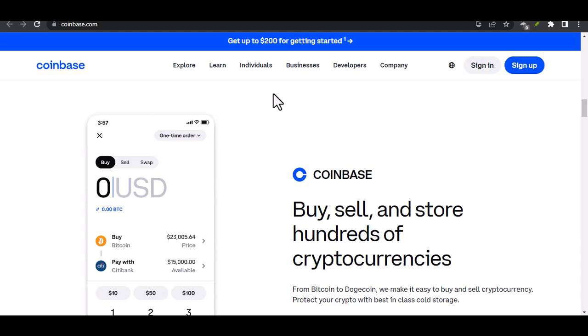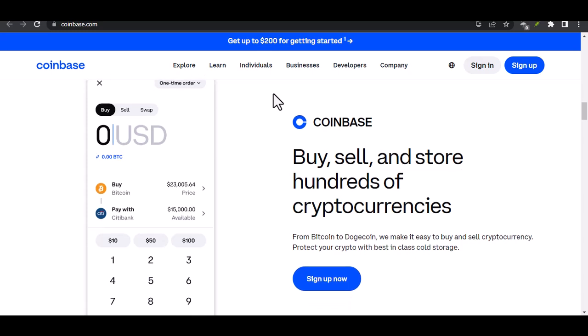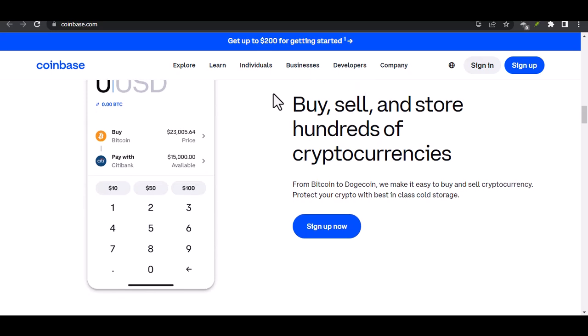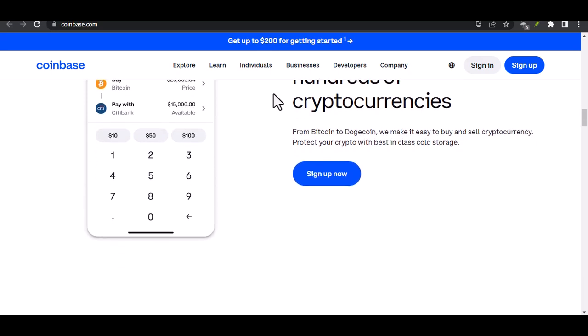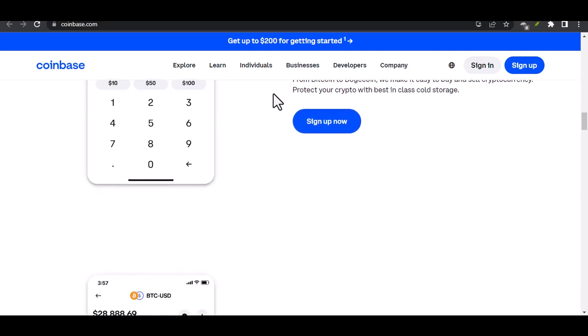Plus, a verified account unlocks a whole new world of features on Coinbase. You'll be able to move larger amounts of crypto, access a wider range of coins, and even participate in things like staking rewards. Basically, verification is your golden ticket to the full Coinbase experience.